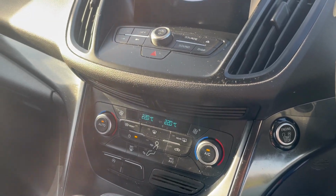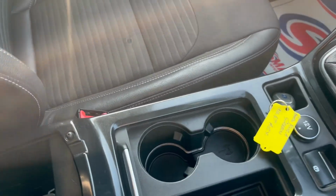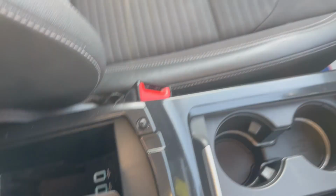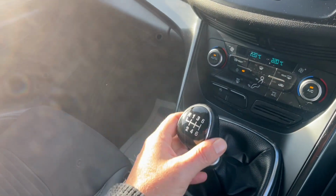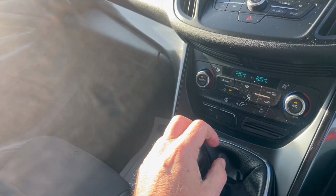Climate control, Ford SYNC, centre armrest, USBs, two USBs in there, six-speed gearbox. That sounds lovely.